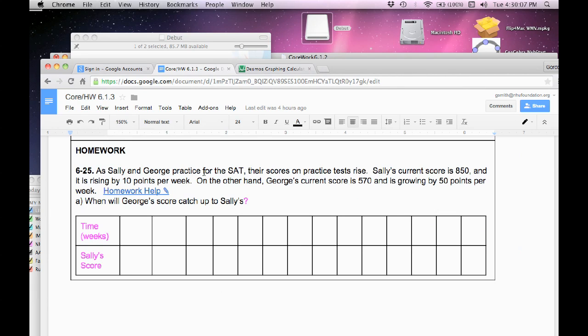625. As Sally and George practice for the SAT, their scores on practice tests rise, because that's what happens when you study. Sally's current score is 850. That means what she's getting right now, and it is rising by 10 points per week. On the other hand, George's current score is 570 and is growing by 50 points per week. The question is, when will George's score catch up to Sally's?